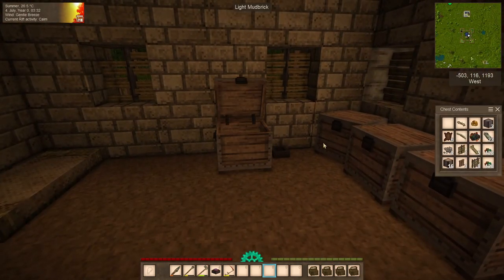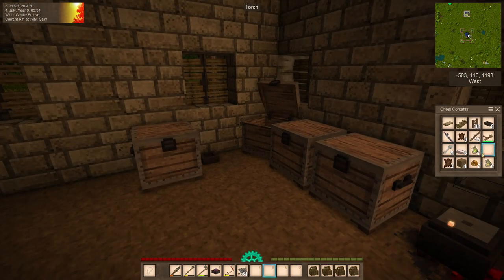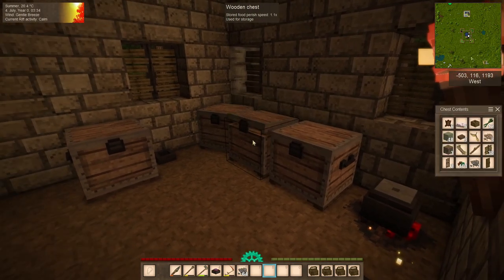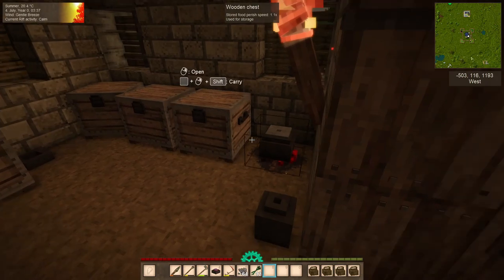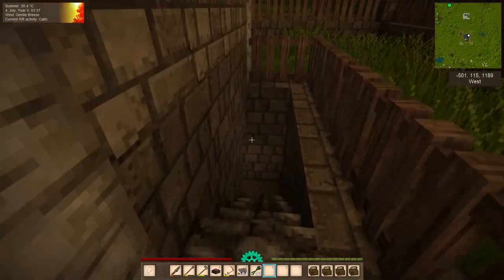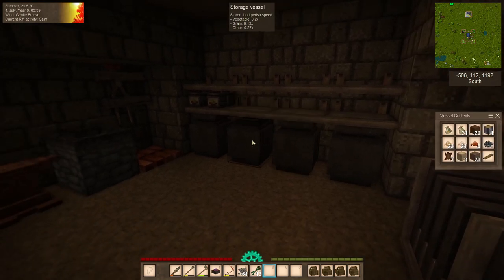Excuse me. So let's grab some of our clay, and we're going to want to grab our reeds as well. Oh, reeds. I better not just have those 12. Alright, let's go take a look down here. There's a very high likelihood that I may.